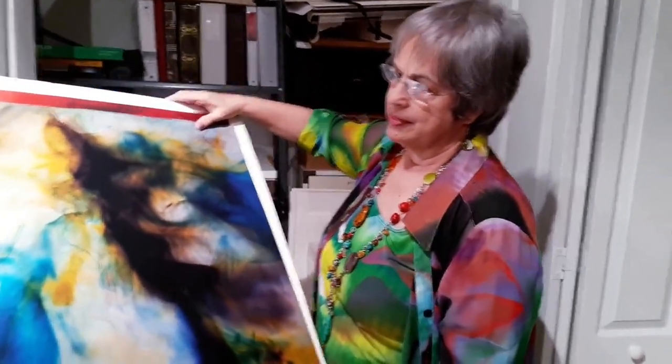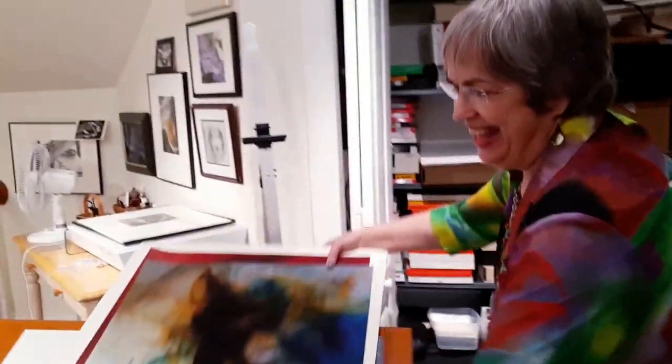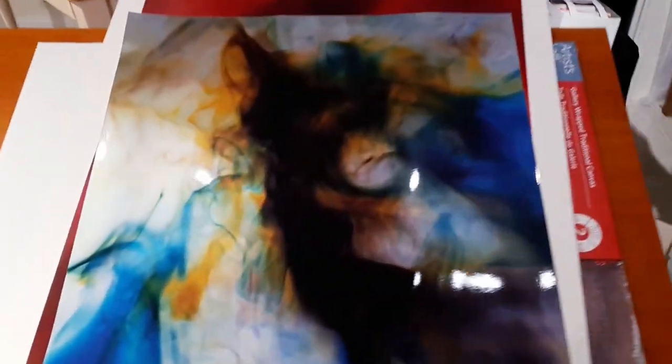It's funny, your top actually blends with the theme of these photos. That's me. Gorgeous.